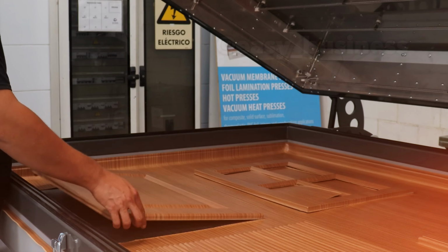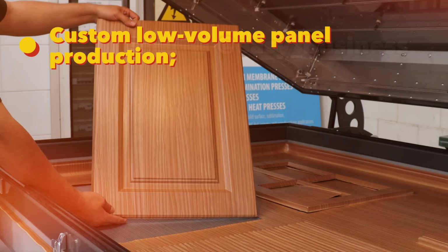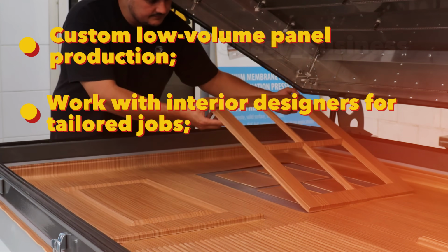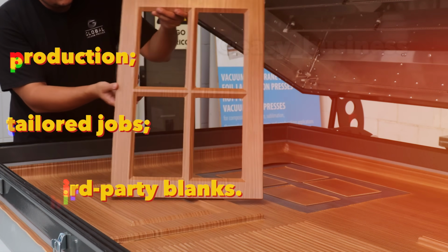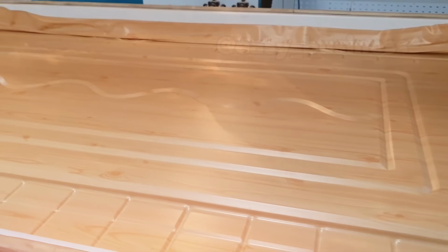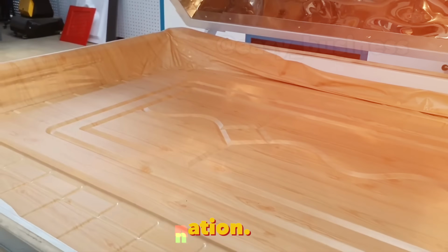How to profit? Custom low-volume panel production. Work with interior designers for tailored jobs. Offer post-processing services on third-party blanks. Works even in a garage shop, if you've got demand and some imagination.